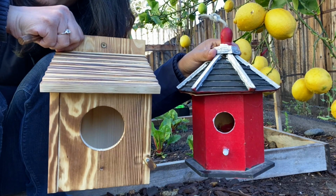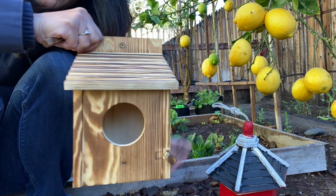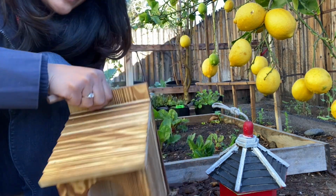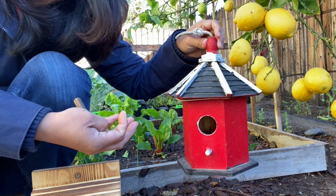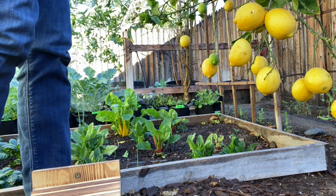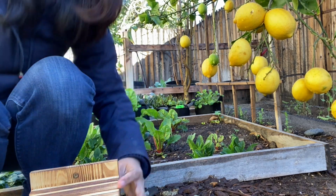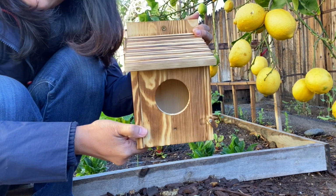But look at the hole on this one. Birds would love to nest here because they have a bigger opening. They can actually go inside. The other one is just for decoration in the garden. But if you really want to see birds nesting in your garden, then this is the way to go.